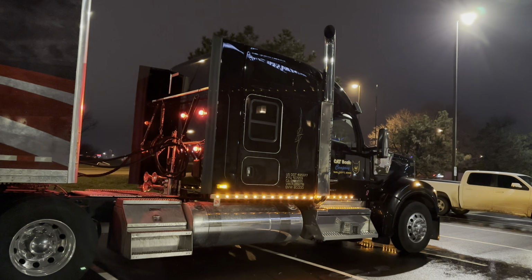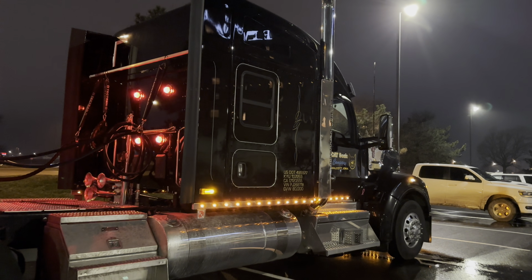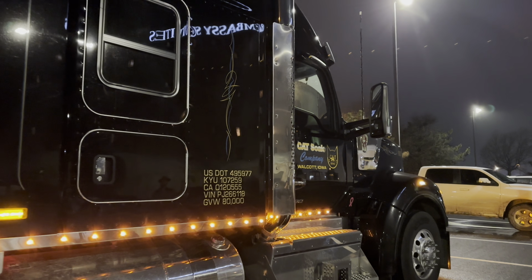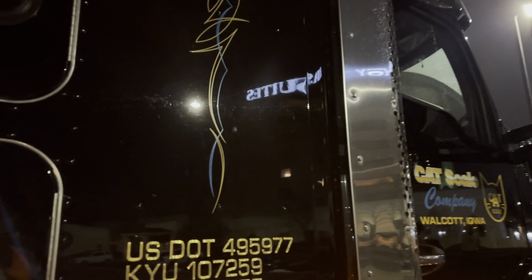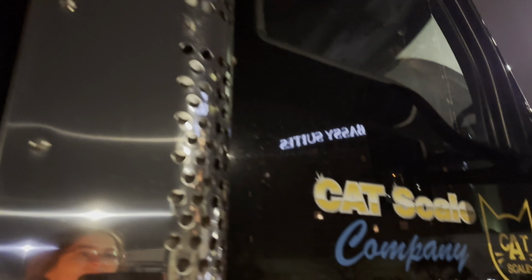So could you introduce yourself? Art Juarez, worked for Cat Scale Company for 7 years. And can you tell us a bit about your truck? 2023 model with a PACCAR engine, 515 horsepower, 18-speed automatic transmission. Love it to death. They're very proud of it. Driving it since it was new. We've only had it about now going on 8 months.